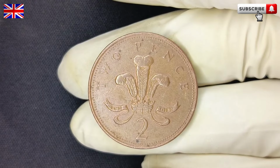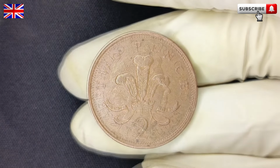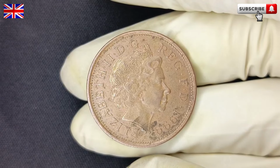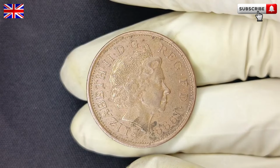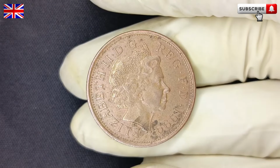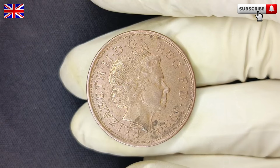talented sculptor Ian Rank-Broadley. This rendition is striking in its realism, portraying Her Majesty with a serene dignity and a more mature likeness, reflecting her age and enduring presence. It replaced the younger, idealized portraits of earlier decades, signifying a shift toward contemporary realism in British coin design.